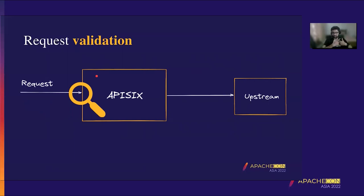So you can use regex, or maybe set it as key-value pairs. You can do a lot of things, but what it does is take a look into the request and make sure that it is in the format expected by APISIX and the upstream services. Requests that do not match are rejected, and only requests that pass this validation check are passed on to the upstream services. So this adds a layer of security, and this can prevent things like injection attacks and a lot of other things.